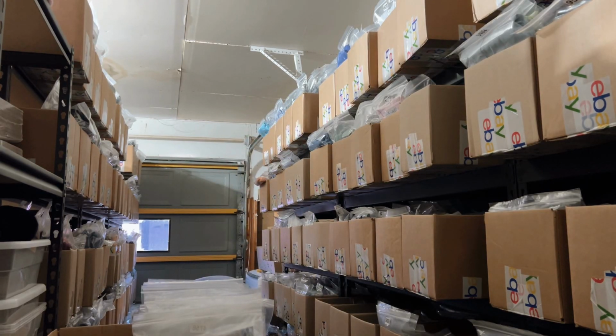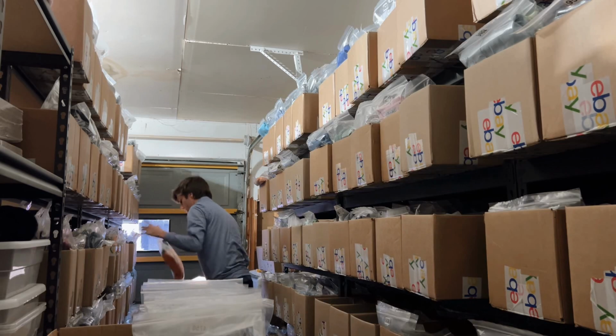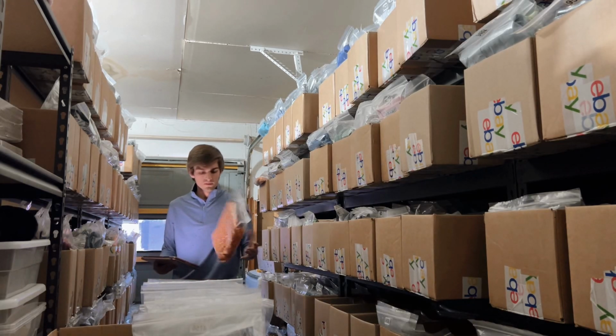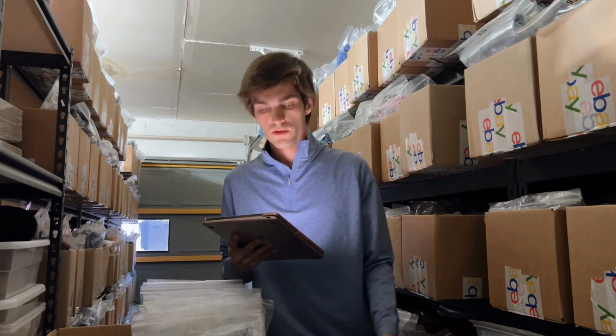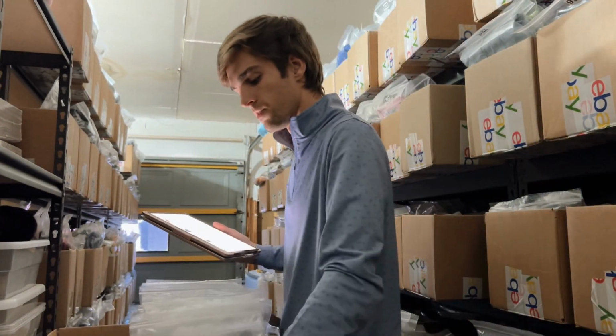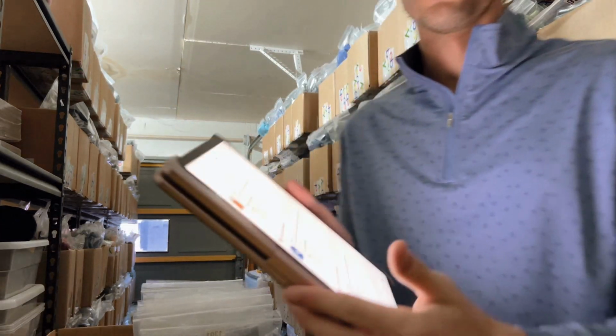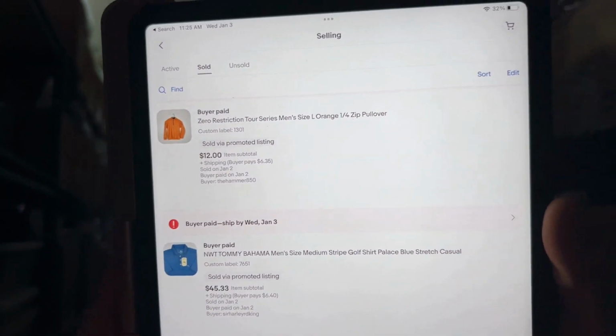1301. This is a zero restriction quarter zip, the Tour Series model. Sold really low compared to what we normally get for these. And that's just because it's one of our really old inventory pieces where we did really poor quality pictures and listings. So this is 12 plus shipping.